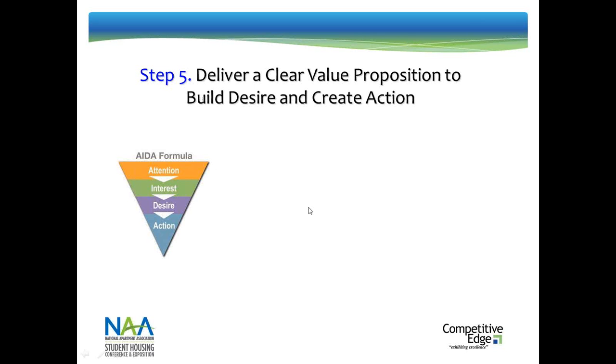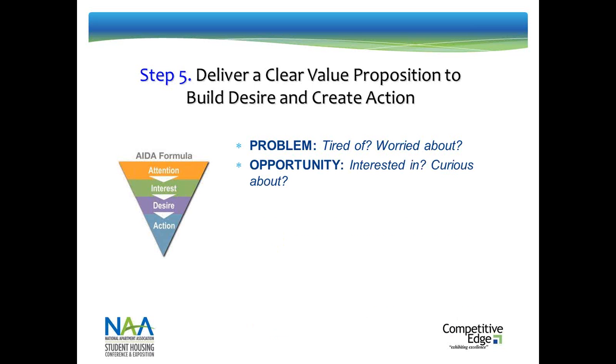Here's the template of what it feels like. Tired of this? Worried about that? Struggling with this? Interrupt. Grab my attention. Or you could do it on the opportunity side. Interested in, curious about, want to know more about. Problem or opportunity. And maybe you do both. Maybe through some channels you dangle the problem, through others you dangle the opportunity. And track which one resonates most with your audience.